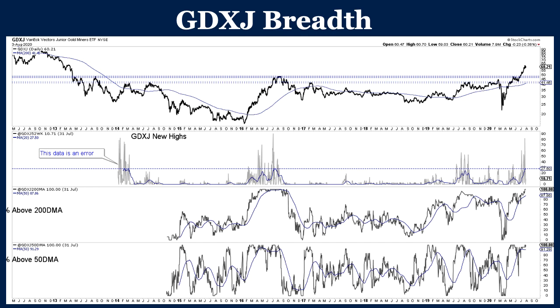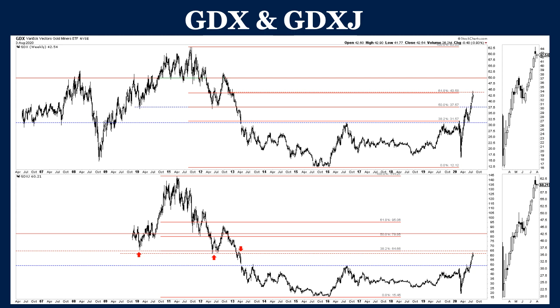And then you look at the percentage of the stocks in GDXJ that have closed above the 200-day and the 50-day. They're both at 100%. So the sector is at a full-blown overbought condition. And moving on, and I think this is my last chart. So you take the fact that breadth has been extremely overbought.